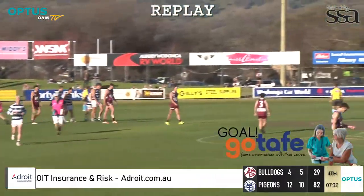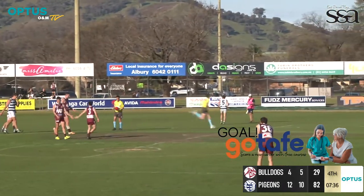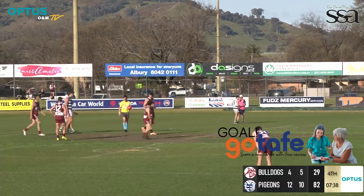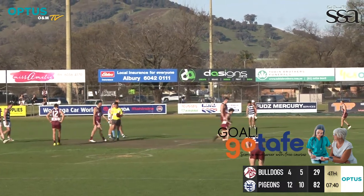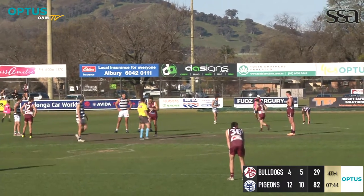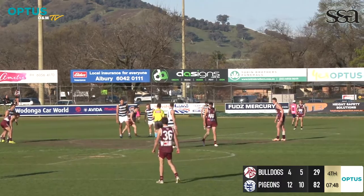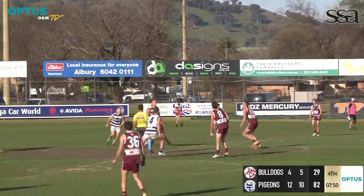So far in the last quarter, it's three inside 50s apiece and one mark inside 50 for Yarrawonga. Nick Fothergill, he's had his hands on the footy. He got a goal and he's got the two touches early. Mick Gibbons as well has been really good. He's up to 19 disposals. Cam Wilson, 17 disposals. Willie Wheeler hasn't touched the footy yet this quarter. Liam Masters is up to 16. He's just been great all day off the halfback line, Panda.